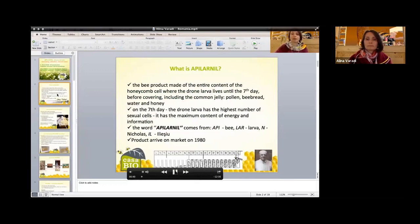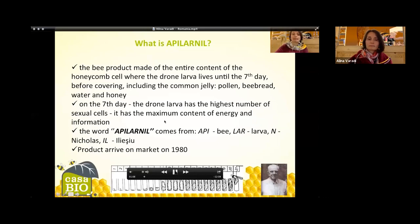The product is made of the entire content of the honeycomb cells where the drone larva lives until 7 days before capping, including the royal jelly, pollen, bee bread, water, and honey. On the 7th day, the drone larva has the highest number of sexual cells. And that is the moment when you can harvest the Apilarnil most correctly.